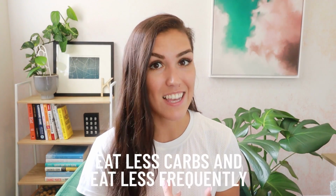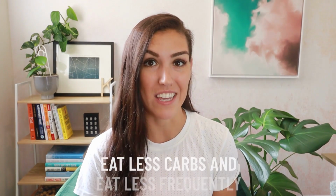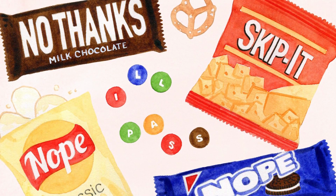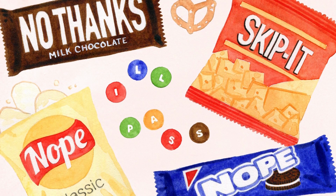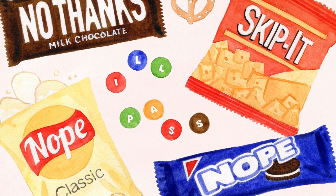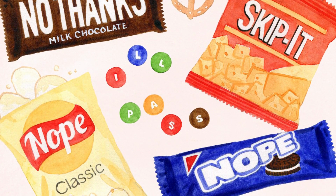The best way to reverse insulin resistance? Eat less carbs and eat less frequently. Carbs are the macronutrient that raises insulin the most. By limiting them, or even eating the carb-rich foods at the end of your meal, after your protein, fat, and non-starchy vegetables, you can significantly reduce the insulin load. And eating less frequently, not snacking in between meals, and even incorporating some intermittent fasting can give your pancreas a break and allow blood sugar and insulin levels to return to baseline before your next meal.